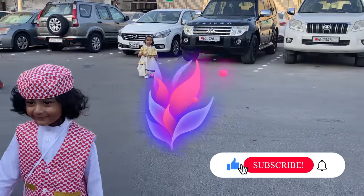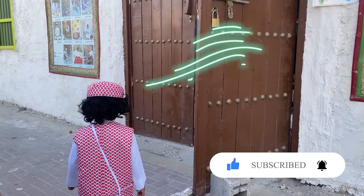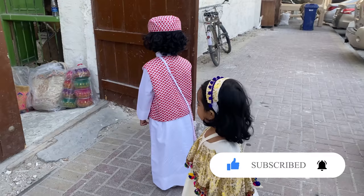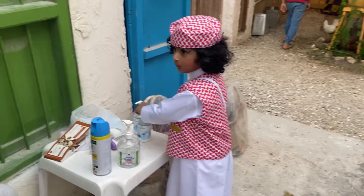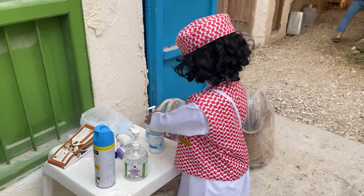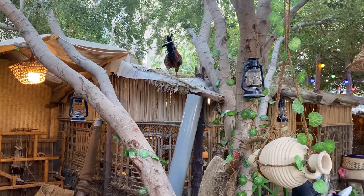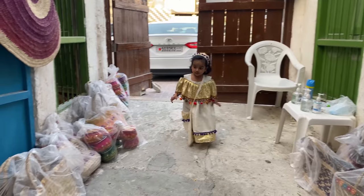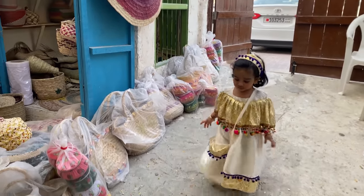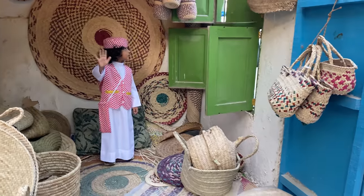Today we'll celebrate Ghanem. We are here at the traditional village. Sanitize first. Here we will see some antiques. This is a basket weaving area.